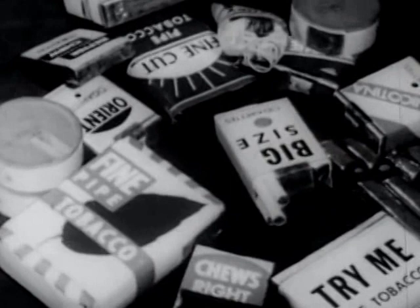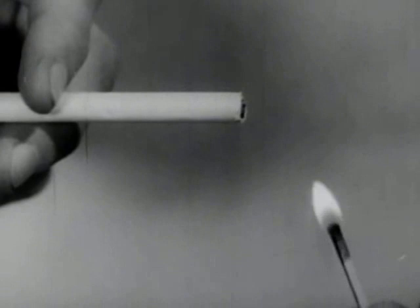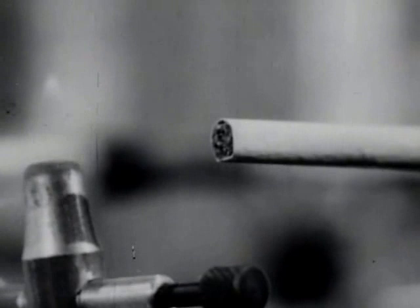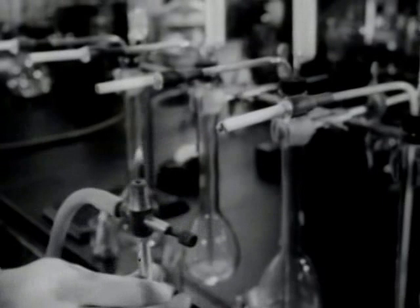This then is an example of a product that represents one of America's largest farm crops and one of the most controversial consumer articles. What does this product contain, and how does it affect those who use it? What tobacco smoke contains is simple to determine. Here is a scientifically designed apparatus for collecting the content of the smoke under controlled conditions.